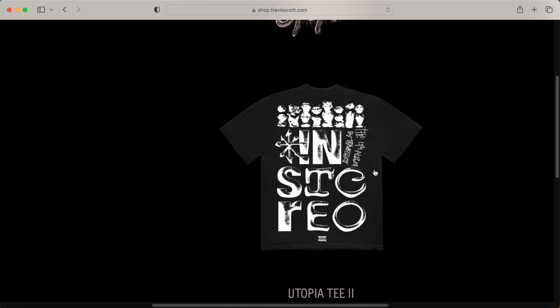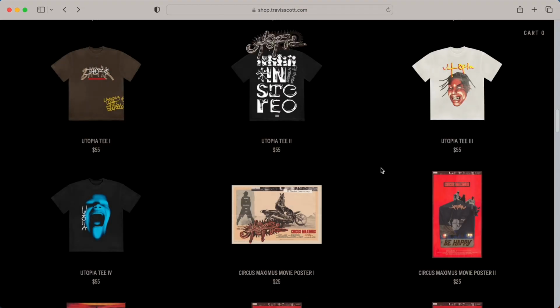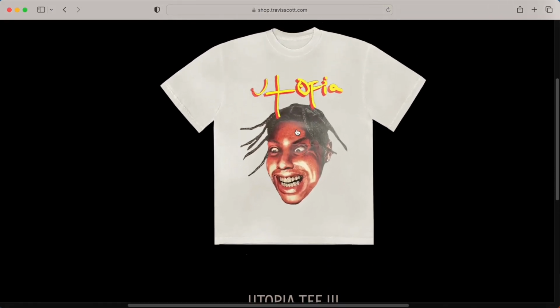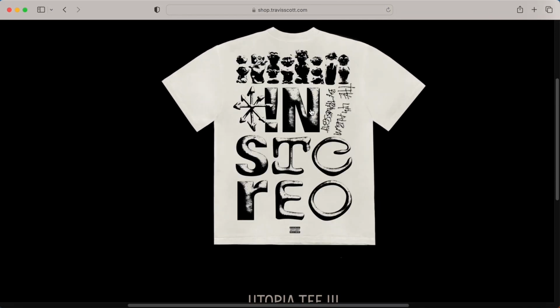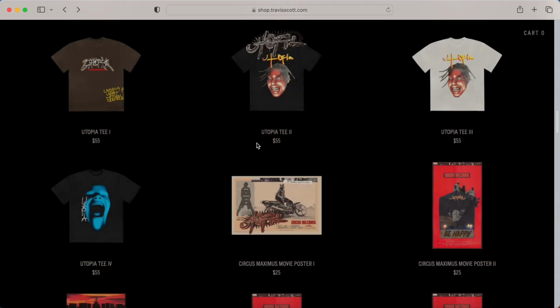Again, I think that Travis Scott has got the Midas touch when it comes to his merch because everything he makes is super fire, and I'm definitely going to have to pick up one of these. Again, probably the brown one just because I don't wear a whole lot of white. And if you're thinking of picking up one of these $55 tees, let me know which one is your favorite.